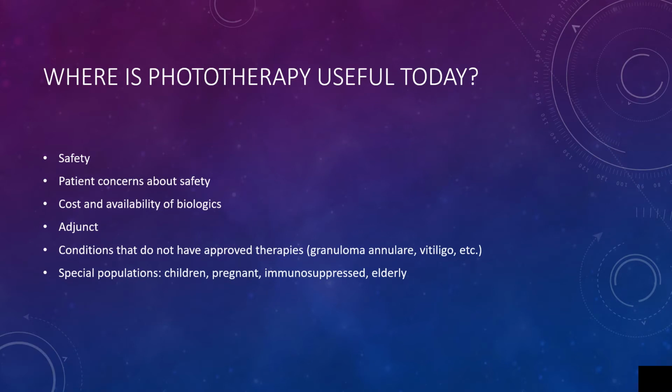I'm sometimes asked, why start a phototherapy clinic at all given all of the new treatments that are available, especially for psoriasis, over the last 20 years? There are a variety of good answers to that question, but I think the first and most important one is safety. Phototherapy, especially narrowband UVB, is very safe and can be used in a wide variety of patient populations where systemic agents may be more difficult, like patients with cancer, immunosuppressed patients, patients with severe comorbidities. Even pregnant patients and children can safely use narrowband UVB.